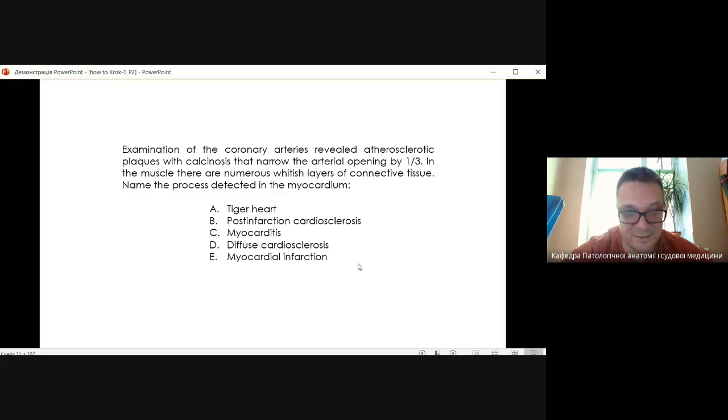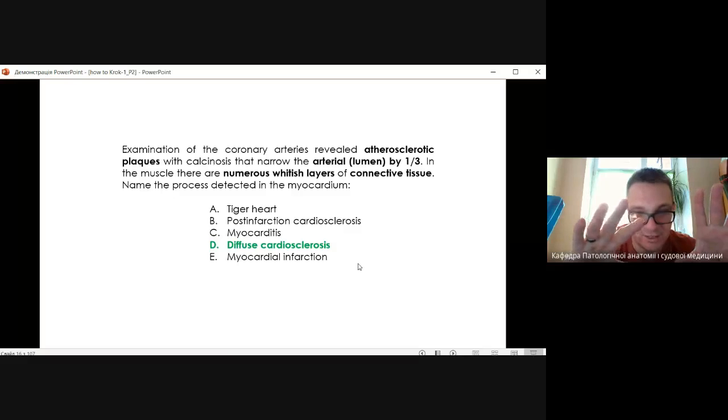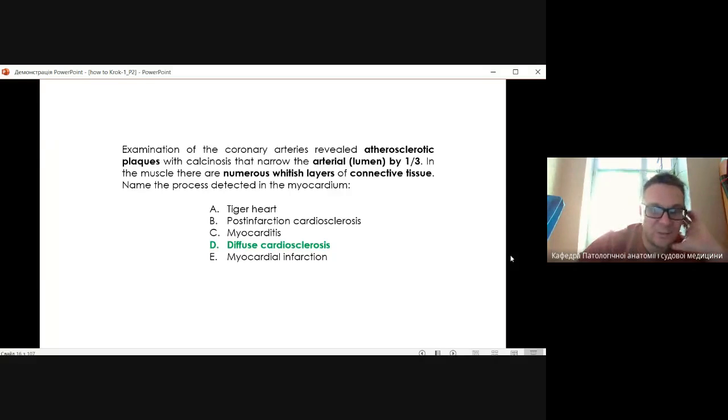I guess you understand this pretty well. There are a few keywords over here. First, atherosclerosis, atherosclerotic plaques. That's why it's not likely to be myocarditis. We can completely reject this distractor. But all the others, like tiger heart, post-infarction cardiosclerosis, or myocardial infarction, or diffuse cardiosclerosis, which you have chosen as the correct answer, could be present in this condition. But we have to exclude them.